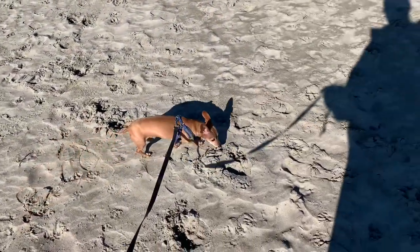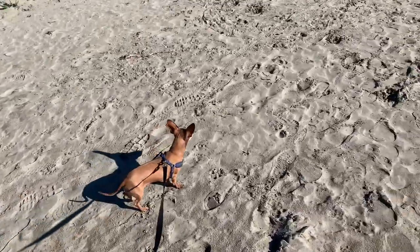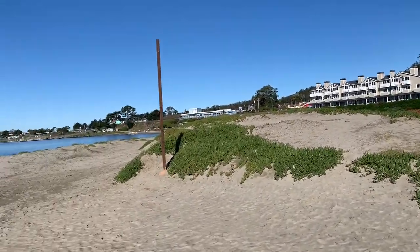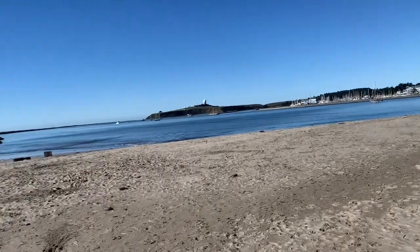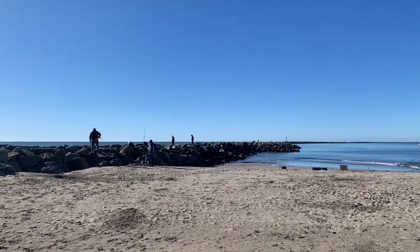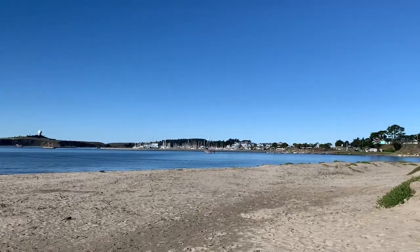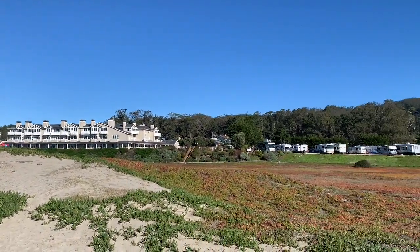We're bringing Amy here for a little walk. She loves it out here, huh? But gotta keep her on leash just in case there's some dogs running around here. So yeah, this is the view from the, so we got a bunch of guys fishing out here and crabbing, doing both. Give you a panoramic view of this area. And then there's the RV park.